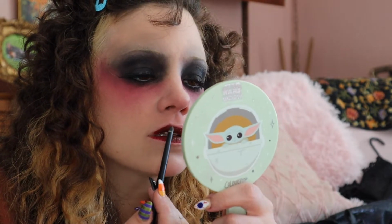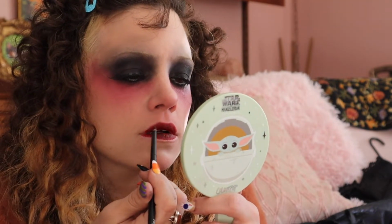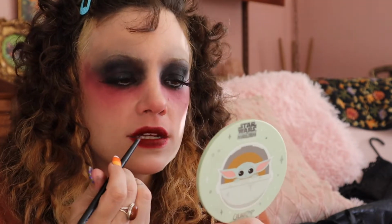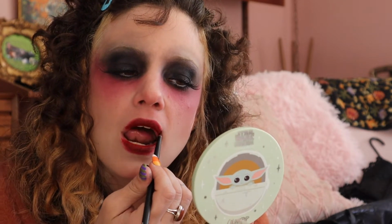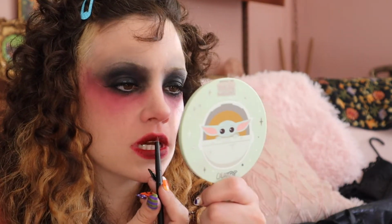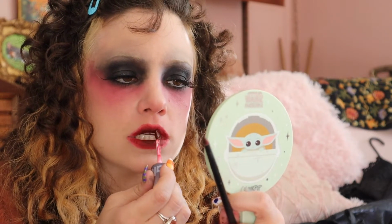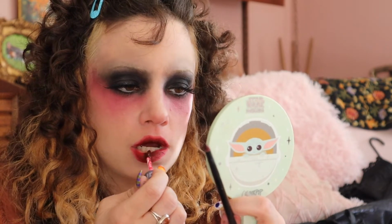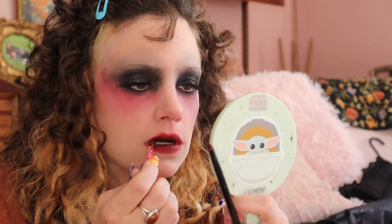I put a heavy coat in the center of my lips, and then I'm gonna take this brush, which, ooh, still has some black on it, and just blur out the edges. I kind of let it set a little too long on the bottom lip. There's a little bit of a harsh line where it started to set, but oh well. I did slightly over exaggerate my Cupid's bow. It does need to, I'm putting a little more on in the center to give it a little bit more of a gradient, because I ended up blurring out most of what was on my lips.